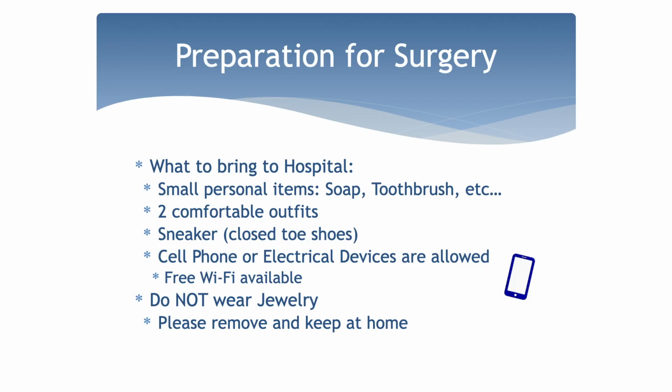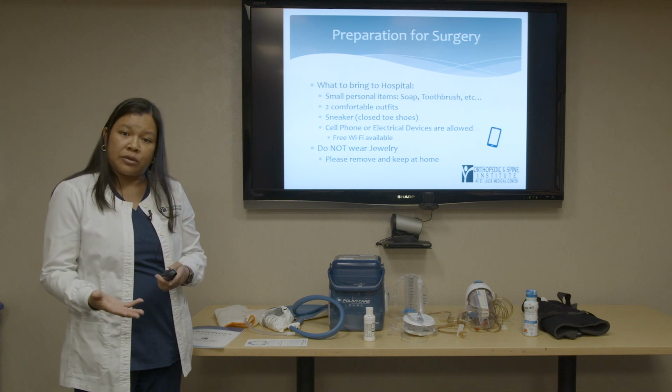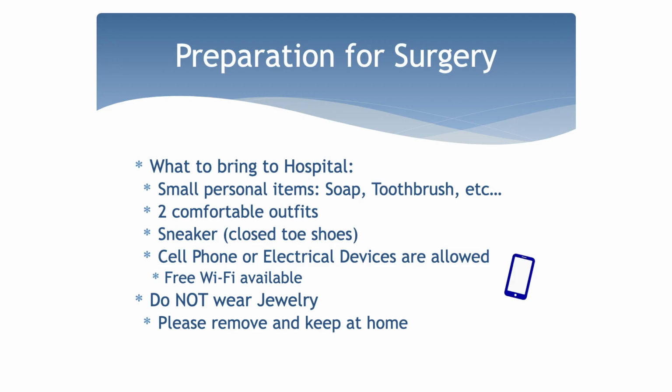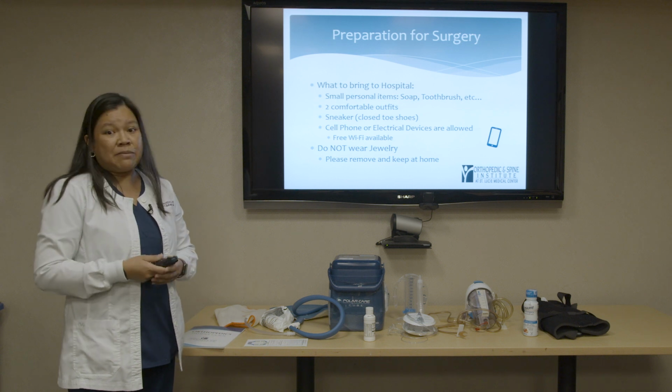If you want to bring your sneakers, those are closed-toed shoes. So no flip-flops, no sandals. We don't want you to trip and fall. You've waited so long for the surgery, so we want you coming in and being safe. If you have an orthotic shoe or any type of special shoe that assists you with your walking, you should bring that in so you could use it with physical therapy. You can use your cell phone or your electrical devices like a laptop or iPad, Kindle. We have guest access here. But we don't want you to wear jewelry. We want you to keep those valuables at home, your most valuable sentimentals. We don't want them to get lost here. So just a little note to keep that at home.